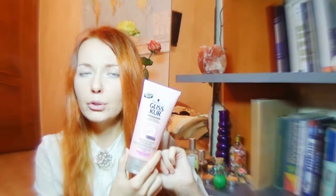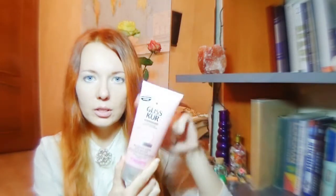Overall, it's very thick, it has a very heavy scent, and you'll need only a small amount of this substance to cover the ends of your hair and the middle part, starting from the middle part, not on the roots because it makes them very oily too quickly. It's 200 milliliters and it will take me around 2 to 3 years to use it to the end.